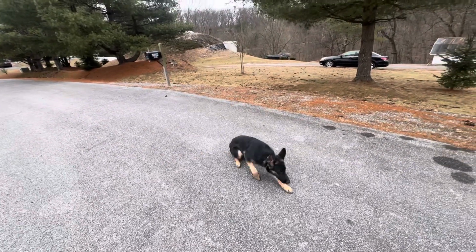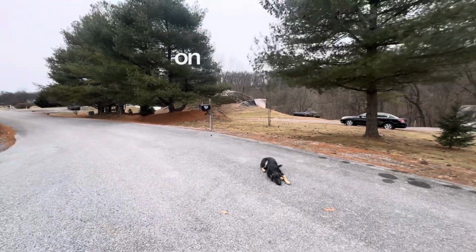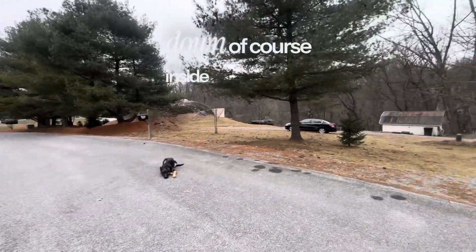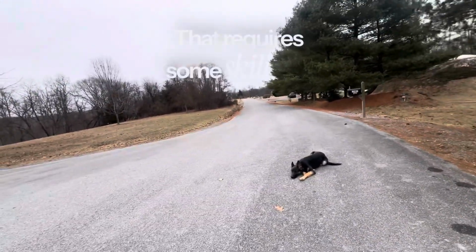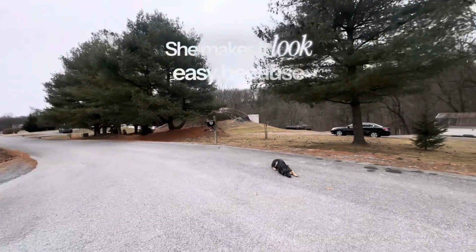Down. Beautiful. That is a new thing we just worked on yesterday. So she had learned down, of course, inside the training room, but asking for it outside at a distance without a leash, that requires some skill. And let me tell you why. It's harder than it looks. She makes it look easy because she's doing it.